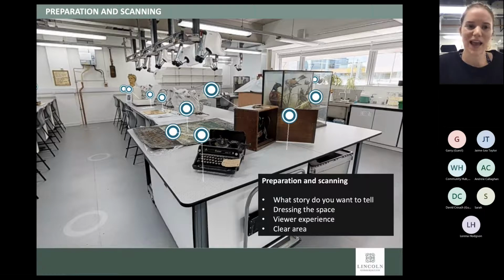So if you had a particular area that you really wanted to tell information about, or an object that you wanted to talk about more, make sure that people can see it and that it's out, so that you can tell that story, and so that when you go back and put your extra bit of information in, it's in that area there. So the preparation is really important, and you really want to know your end use before you start scanning, and that means that you can get much more out of this than just a novelty. It means that you can really get out of it everything that you possibly can.